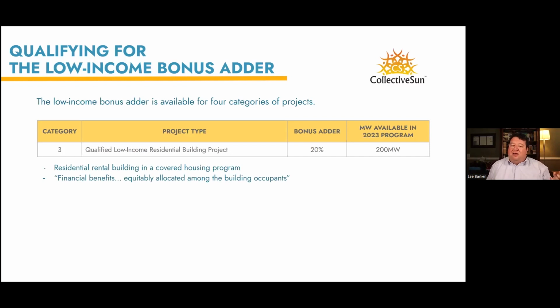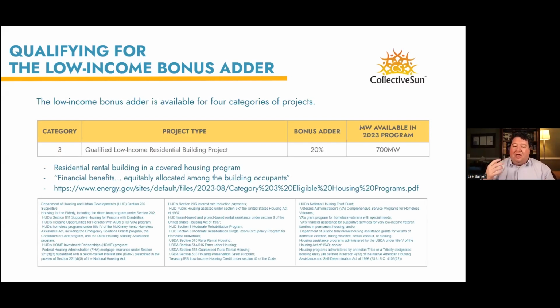Category three, I mentioned, just think affordable housing. Just a very simple concept. Obviously, it's a residential rental building. It's what they call a covered housing program. And there's also a requirement that the financial benefits have to be allocated equitably among building participants. There's a lot of details about how that works.